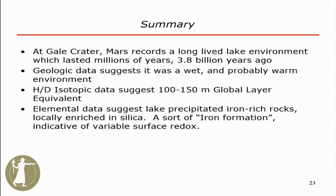The geological environment suggests it was wet. It may also have been warm. We don't see much evidence for glacial environments other than those varve-like sediments. So if warm is warm like the Pleistocene was, that's pretty warm compared to a lot of climate models for Mars. The hydrogen deuterium data suggests that there may have been 100 to 150 meters as a layer around Mars, which has been lost to space, that could have been present then. And I think the sedimentary geochemistry that we're seeing is beginning to suggest some comparisons between Earth and Mars in terms of the iron redox state.